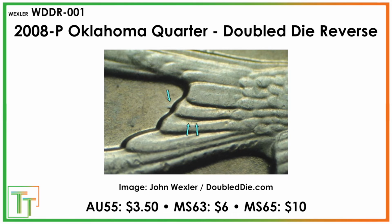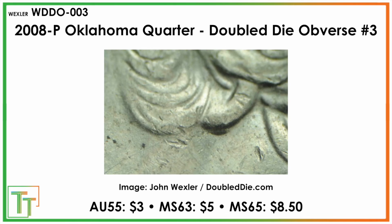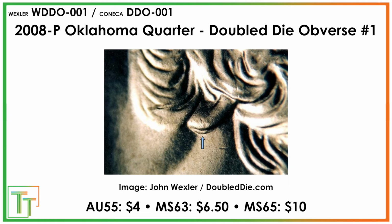Not something that I hear talked about too often, but I always like to say, you can find stuff in your pocket change. Not a lot of people are looking for either the double die obverse or reverse on this coin, so it'd be cool to hear of some more people who make these finds.